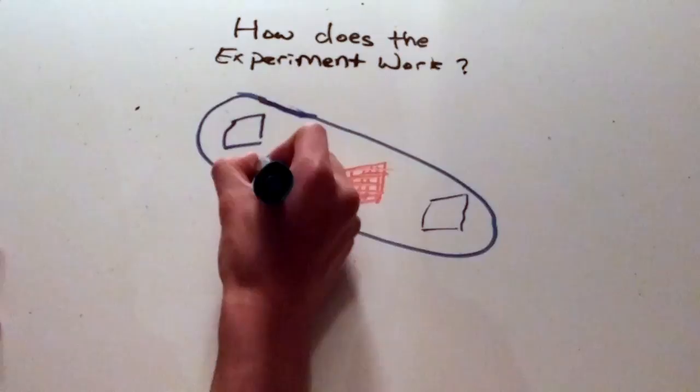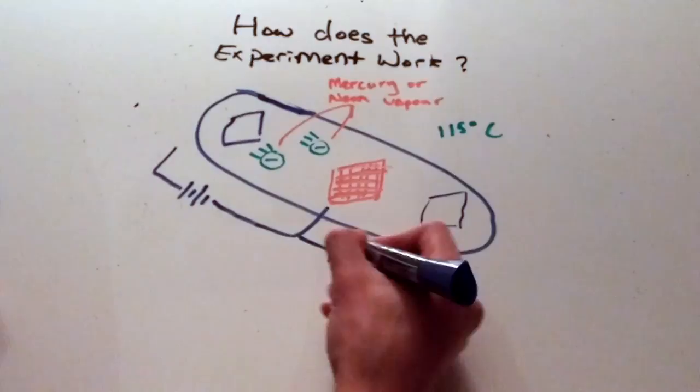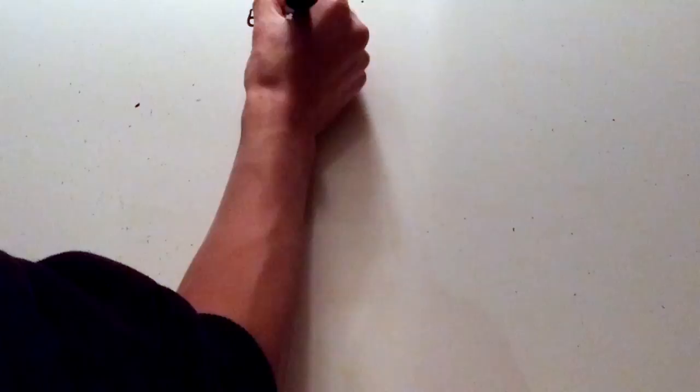Now let's focus on the electrons. Because the apparatus is being electrified, the electrons will get excited because they absorb the energy, which will result in the movement of the electrons. If the electrons have enough energy, they will go through the positive grid and reach the collecting plate, which is negative. The plate will measure the current of the electrons. The electrons that did not pass the grid will just fall back and lose energy.